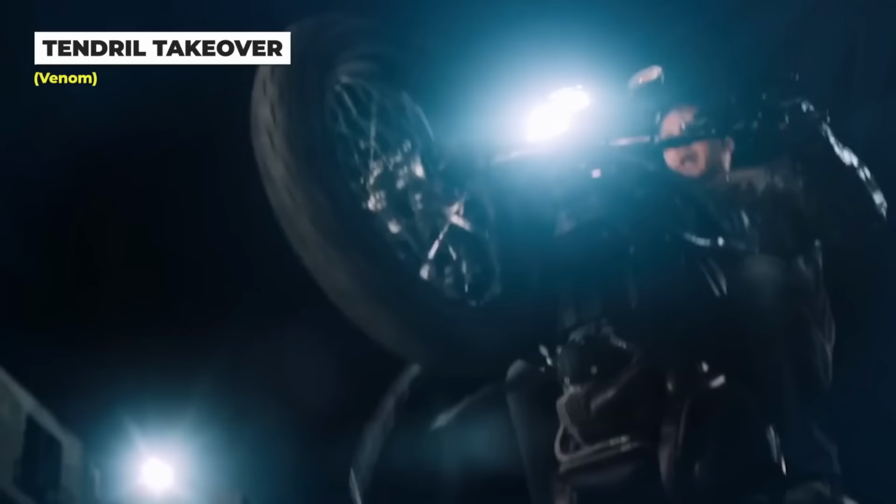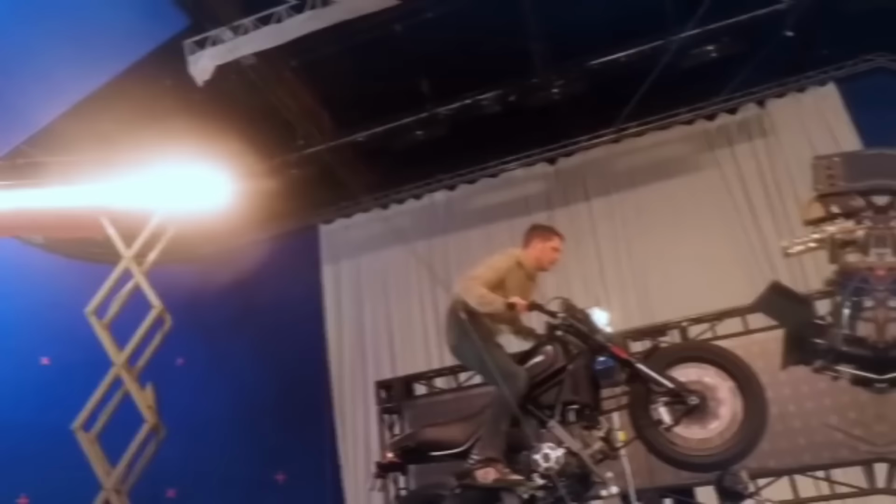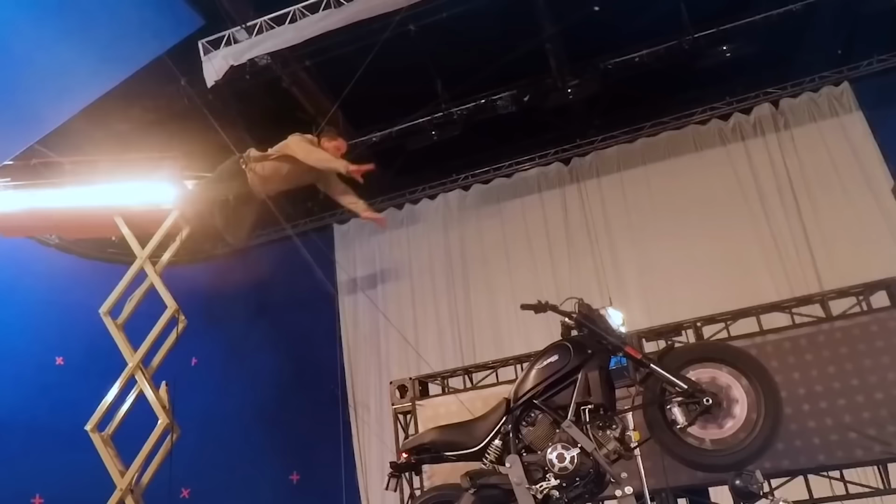We get to see the Venom tendrils in full force when they bring Hardy's character to safety. Well, as safe as someone can be whipping through the city on a motorcycle. Filming in studio saw the actor maneuvered by a harness to move from floating in the air to regaining control. But the moment CGI came into play was when the scene really came to life.